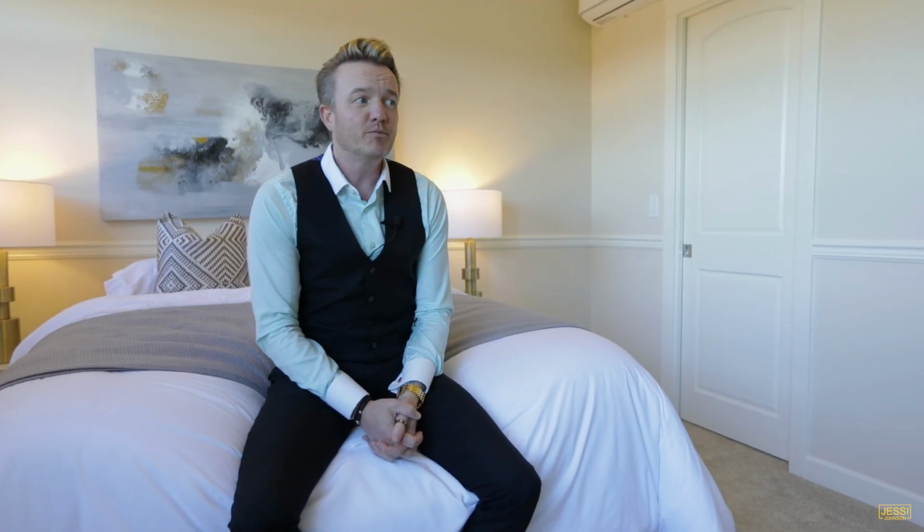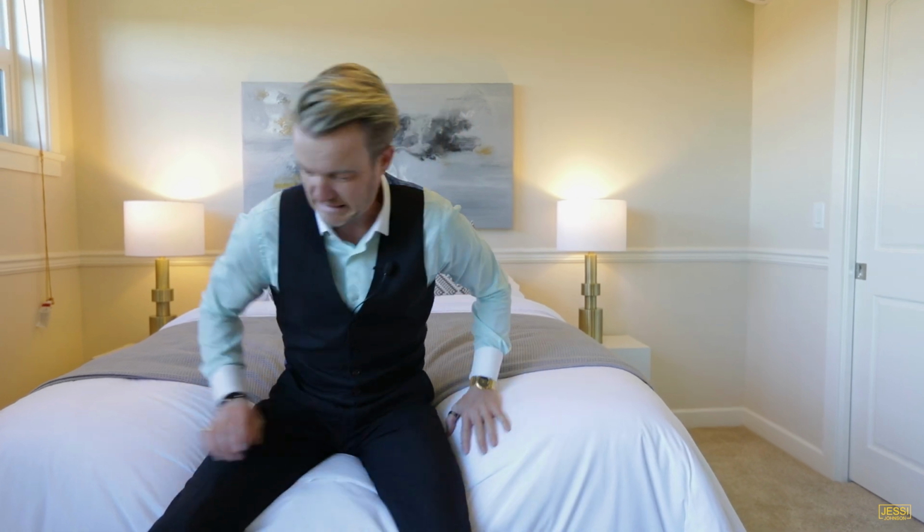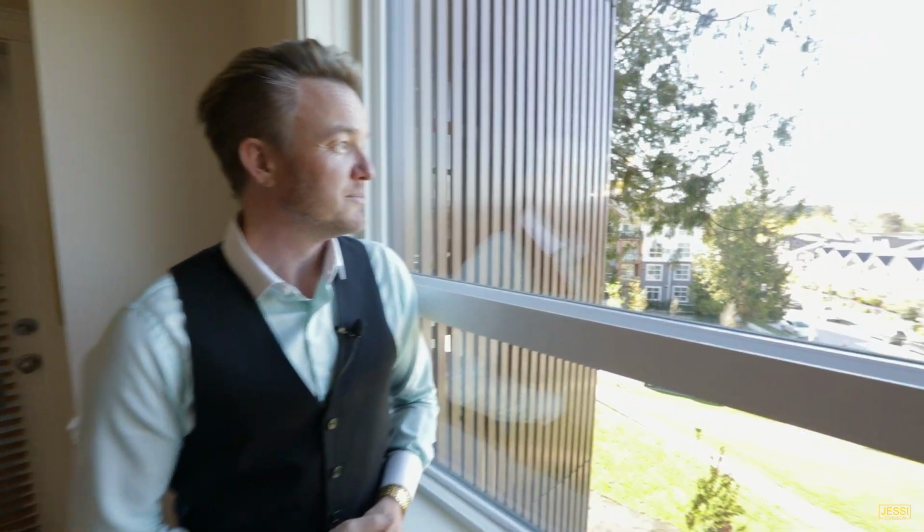This pet-friendly building allows not one, but two fuzzy butts, up to 30 pounds each. The two bedrooms are really far apart, which is fantastic for privacy. No one's gonna hear your sexy time sounds. The view from one of the bedrooms is to die for, or correction, shall I say, live for.